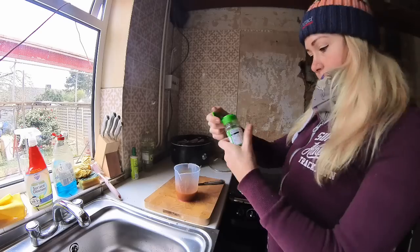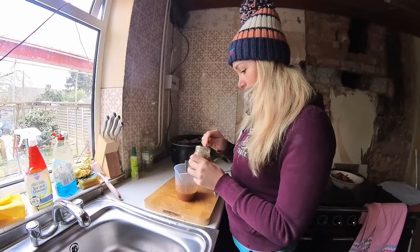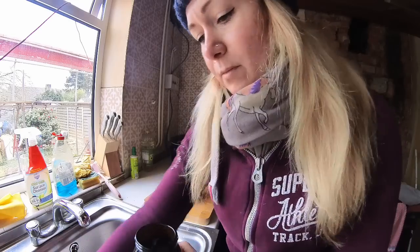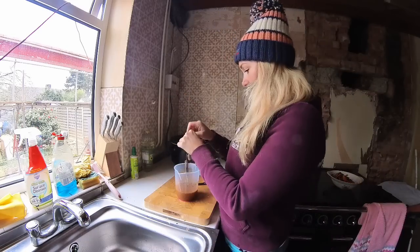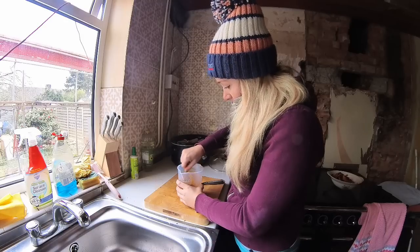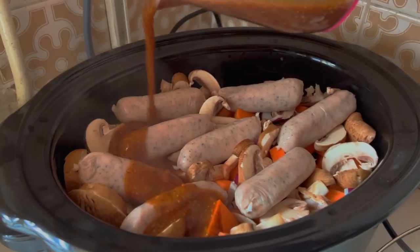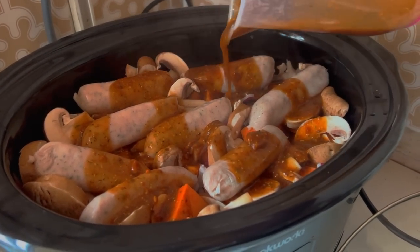Next I put in a generous helping of mixed herbs, along with a teaspoon of mustard. I use whole grain, and then a large teaspoon of Marmite or Vegemite if you like. I mix this around well so there's no lumps and everything is dissolved. Then I just pour it over everything that I've already put into the slow cooker.